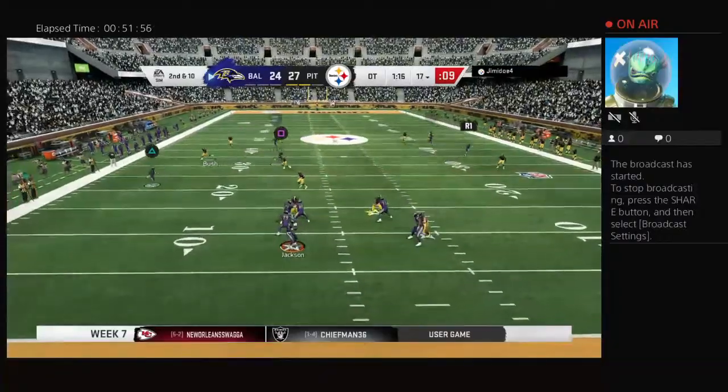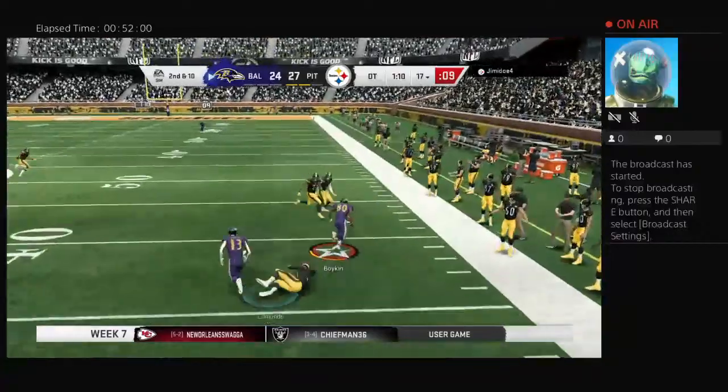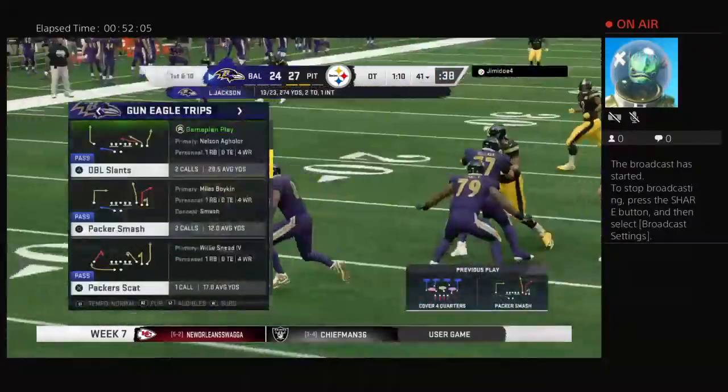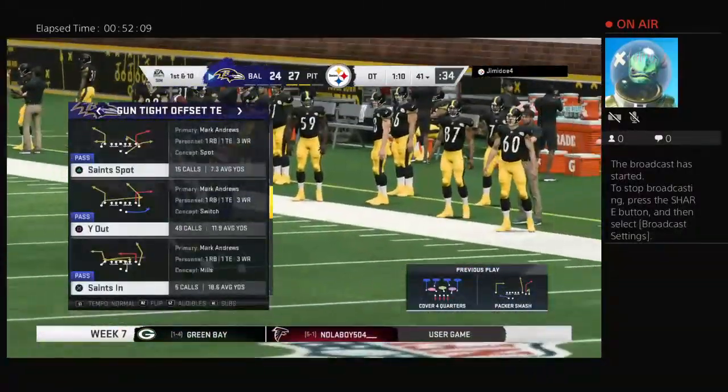Second and 10. Here's Jackson again. Now he's forced out left. Throwing right, and that's complete. That one covers 24 yards. It's a first down. Little OT scramble drill that time, Mr. Davis.